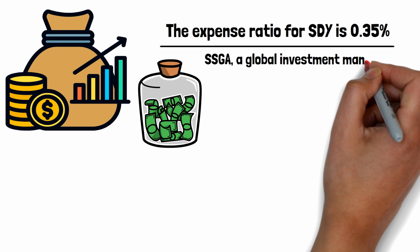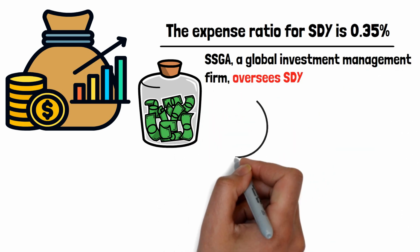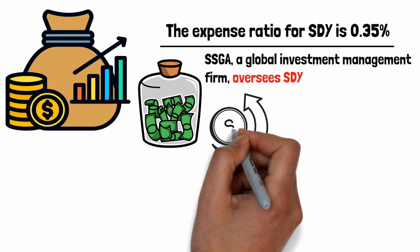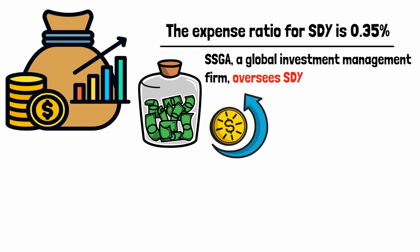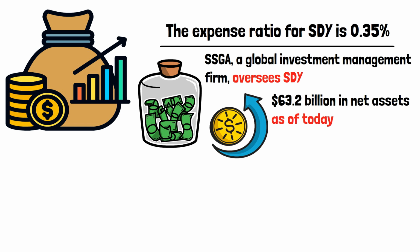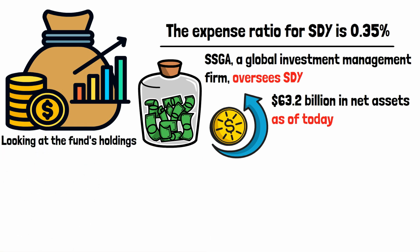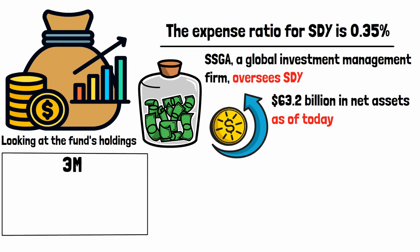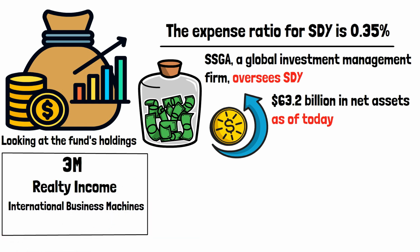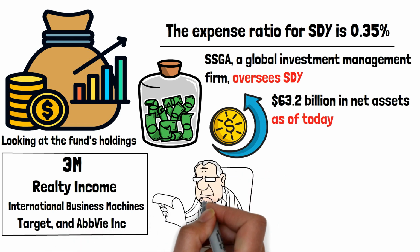SSGA, a global investment management firm, oversees SDY. The fund was launched in 1993 and has grown to hold over $63.2 billion in net assets as of today. Looking at the fund's holdings, you'll find established companies like 3M, Realty Income, International Business Machines, Target, and AbbVie Inc. These are just a few examples, and the specific holdings can change over time.